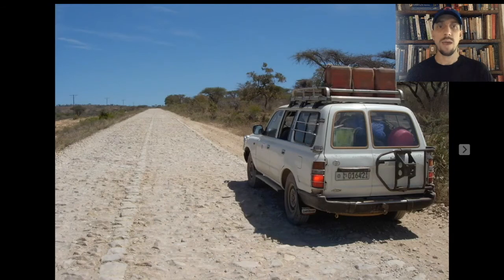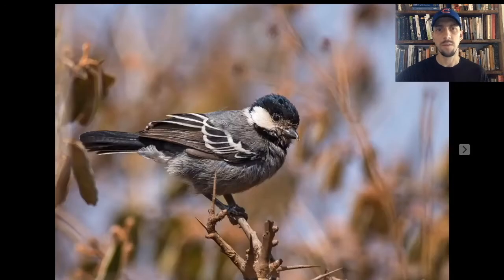After we've seen the lark, we head east, further into the middle of nowhere. It gets drier and drier. And this is what the habitat looks like. And if you don't know much about this area, you might think that it's going to be pretty dead, not a lot of birds. But this is actually one of my favorite habitats in the world to bird. It is just loaded with birds.